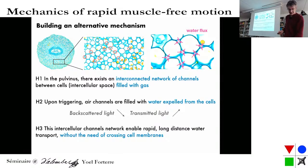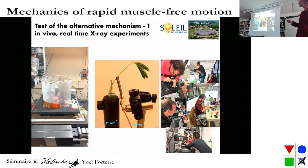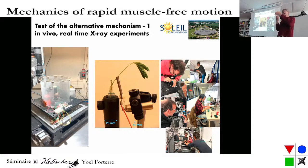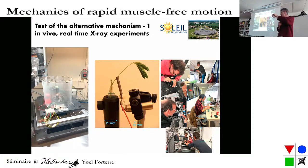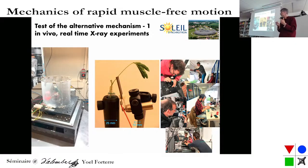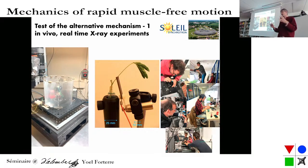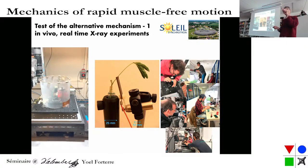So we wanted to test this more directly than just by light scattering. And so we went to Soleil last year in April to make in situ microtomography experiments of the pulvinus before and after triggering it. But we need a high resolution and very fast tomography. In Marseille, we have a tomograph in the lab, but it's okay for pretty static stuff, not at all for that kind of experiment. And also, we don't want to kill the plants.